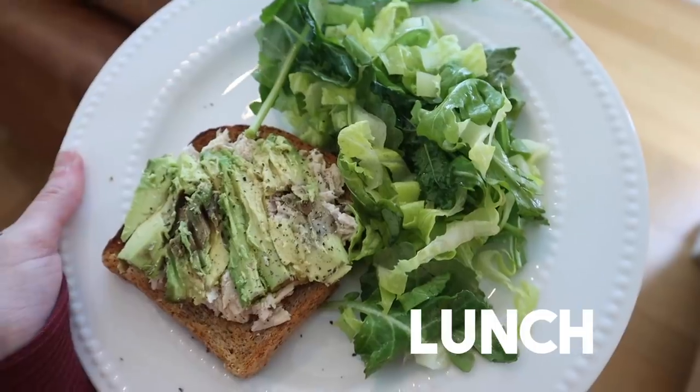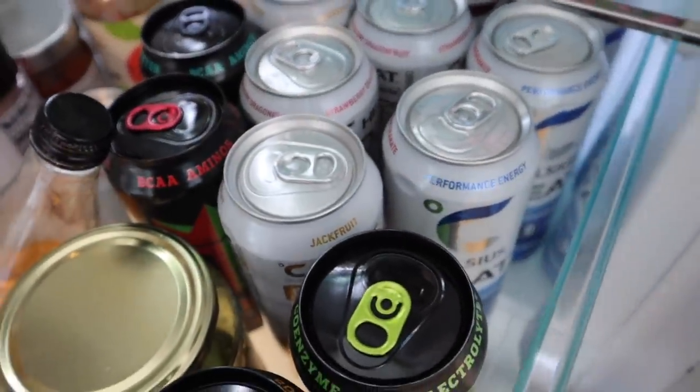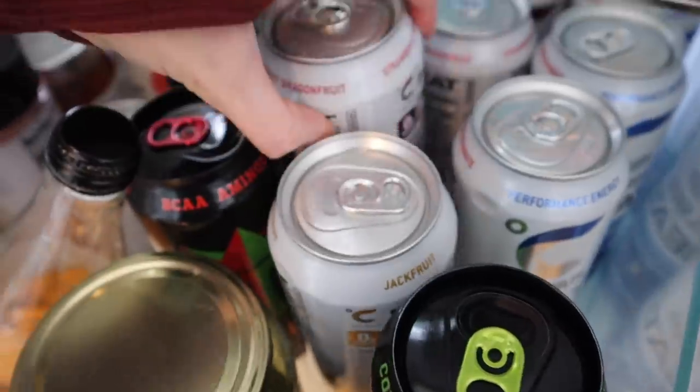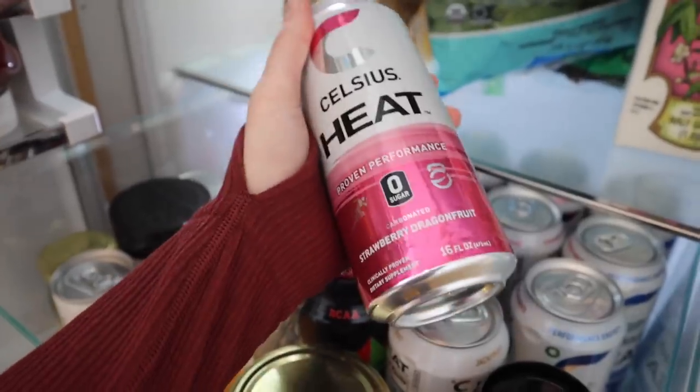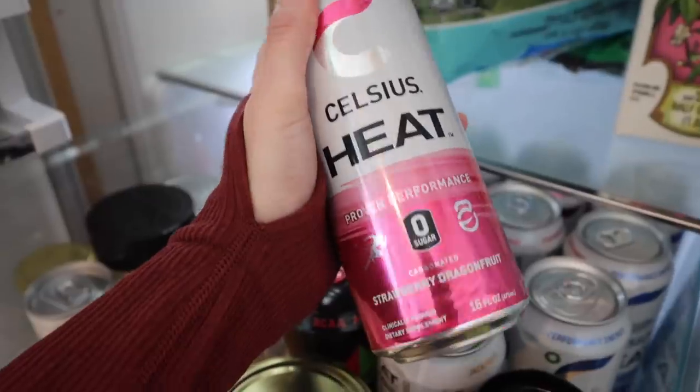All right, guys, I am about to head to the gym and I'm gonna grab a Celsius Heat. These things are so freaking intense. If you ever need energy, drink half of this and you'll go crazy. Whenever I drink this, I get so much stuff done. I jump around, I dance.